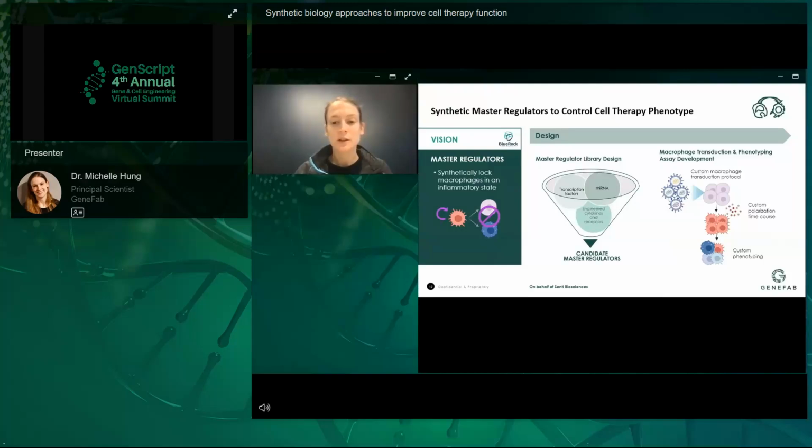The next project that we undertook for BlueRock Therapeutics was the design of master regulators that could synthetically lock macrophages in an inflammatory state, combating the macrophage's native plasticity of switching between inflammatory and anti-inflammatory states. To design this master regulator, we screened a library of master regulators designed to include transcription factors, microRNAs, engineered cytokines, and receptors. We also developed a custom protocol for transducing and phenotyping macrophages. This involved a custom macrophage transduction protocol, a custom polarization time course, and custom phenotyping assays.